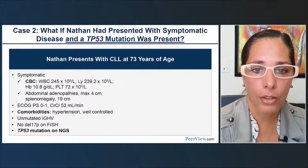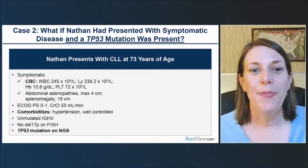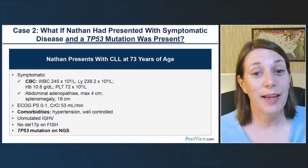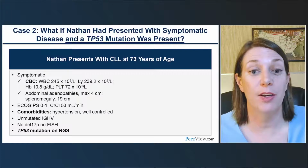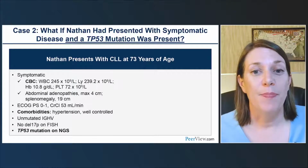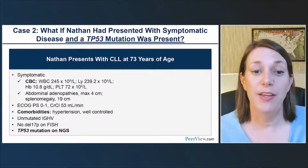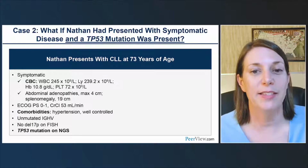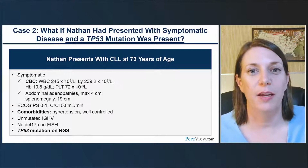So let's go on to case 2. All right, so let's change it just a little bit. So Nathan's still 73 years of age. His blood counts are all the same. Still has a maximum 4 centimeter lymph nodes and a good performance status. This time he still has hypertension, unmutated IGHV. However, now he has a TP53 mutation on NGS. So Nicole, how would that change your discussion and how you might counsel him in first-line therapy?